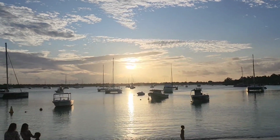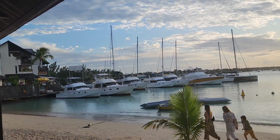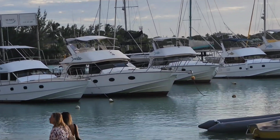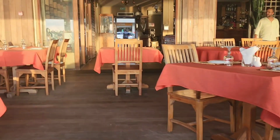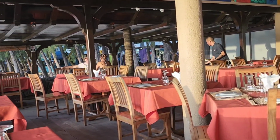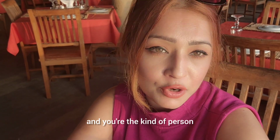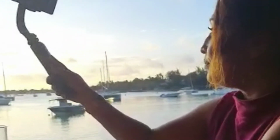There were a lot of nightclubs. Unlike Port Louis, this place doesn't sleep at 6 o'clock in the evening. A lot of boutiques, a lot of things to do. So this in Mauritius, amongst the beaches, is the most popular and the happening beach area. So next time you want to come to Mauritius and you're the kind of person who needs entertainment, not just seclusion, you come to Grand Baie.